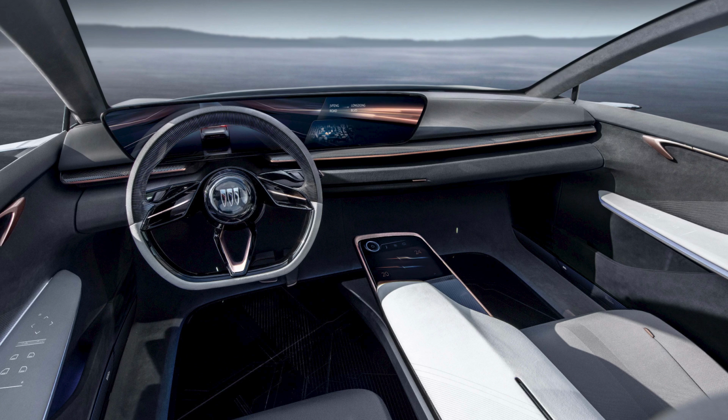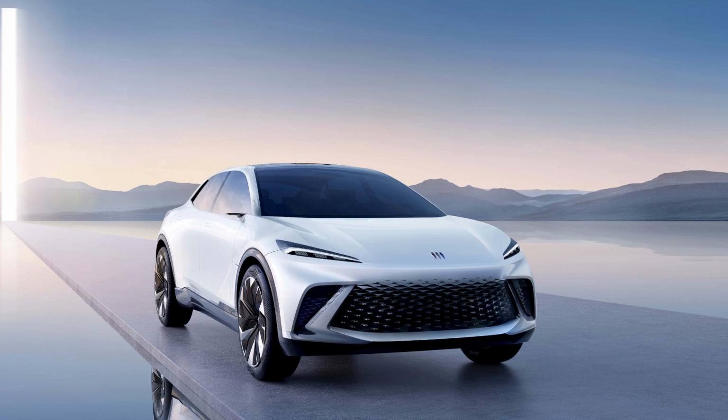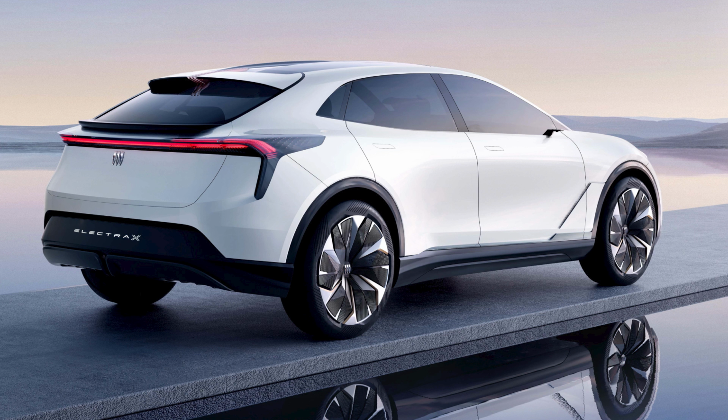One other interesting tidbit, though, is there is subtle GS badges on the cabin here. So that suggests the name will be used for performance EVs from Buick in the future, which isn't too much of a surprise, but kind of cool they're going back to their heritage for that. But hopefully we do get some info on stuff for the US here relatively soon.